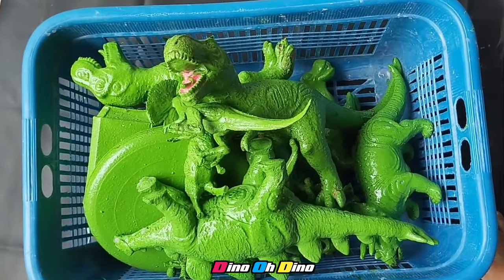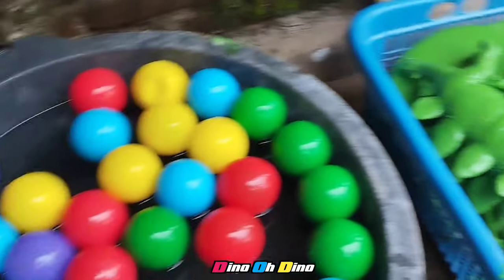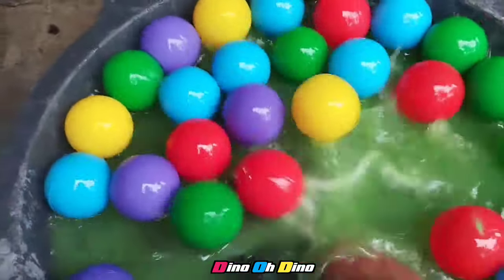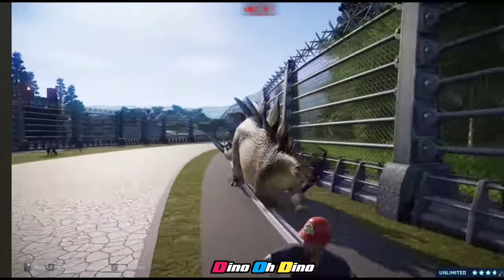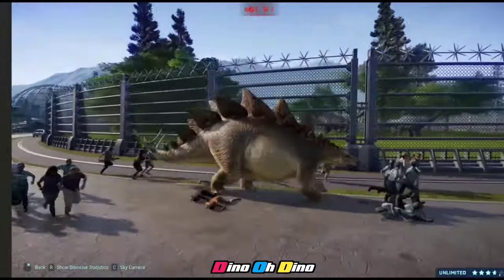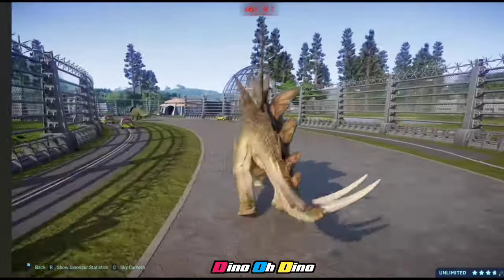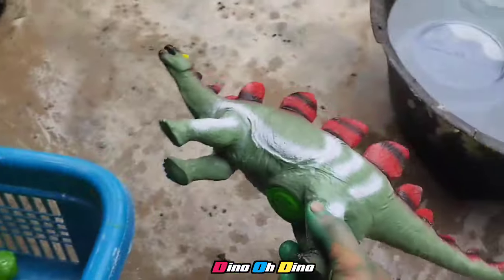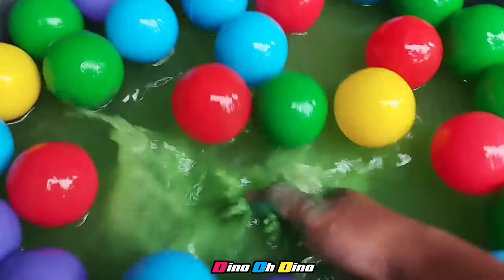Wow, let's go cleaning the toys guys. Wow, and this is guys. Let's go to cleaning. Whee, Stegosaurus. Wow, amazing guys, Stegosaurus. Next guys. Wow, what is this guys? Let's go to cleaning.